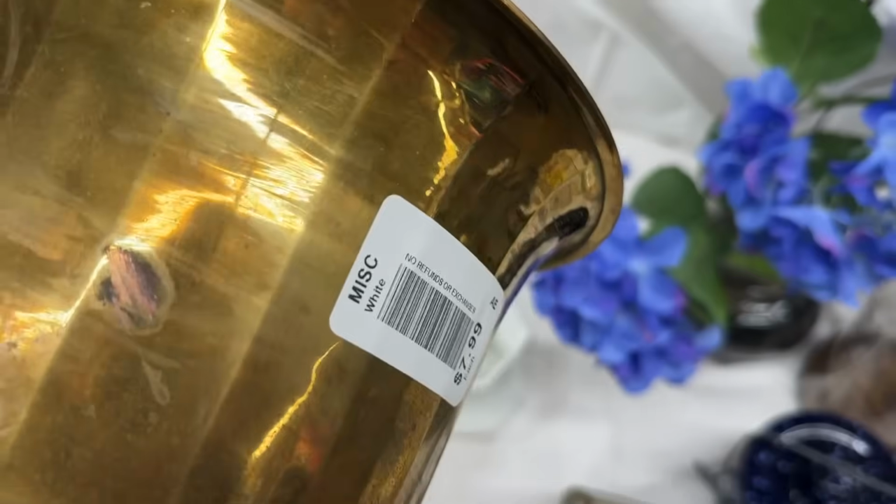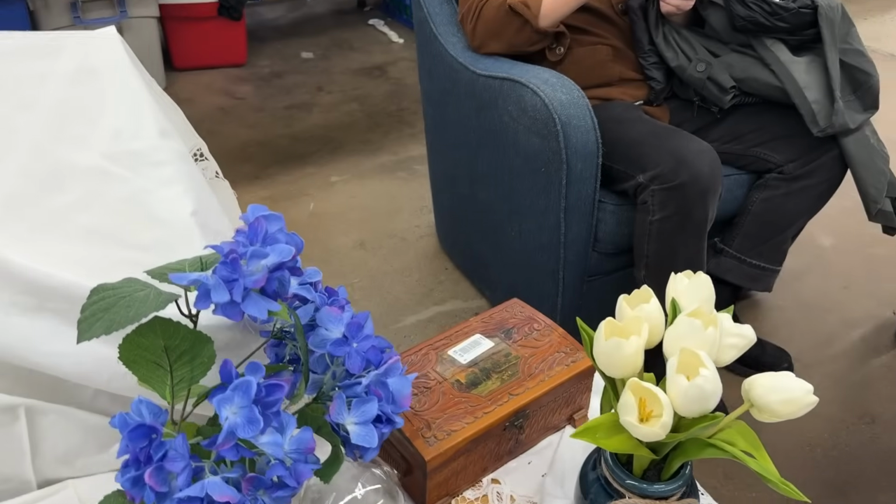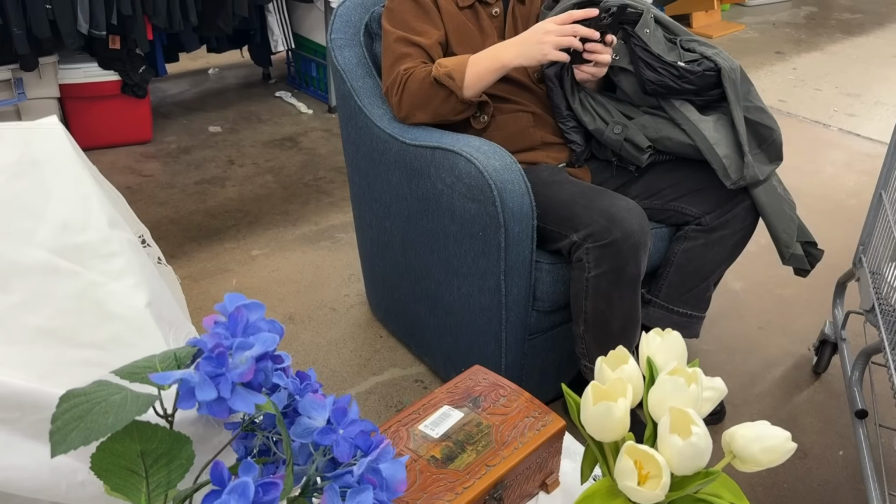So then here's this brass pot, $7.99. This is not a bad deal. I just have a lot of brass, so I'm going to pass.